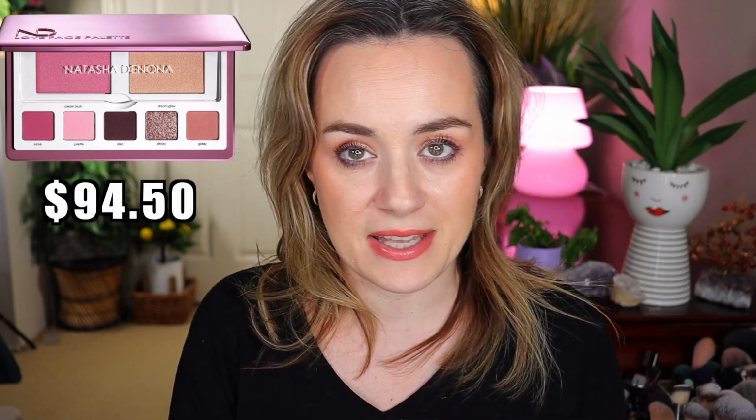A couple differences. So if you own this one in Canadian, this retails for $78. The new Natasha Denona Love Face palette retails in Canadian for $94.50. Why such a big price difference? So I think because of the price difference, I'm not sure if I'm going to pick it up.